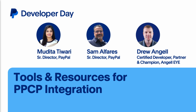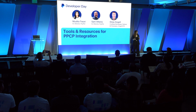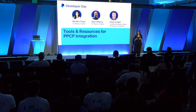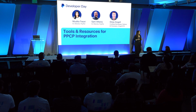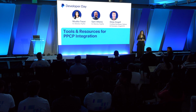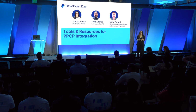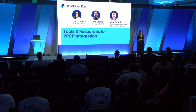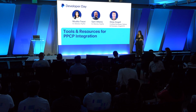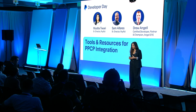This is for PayPal Complete Payments, or as we lovingly call it, the PPCP stack. This stack is specially designed to enable self-service for our small businesses and partners. So we will talk to you about the fundamentals of what that integration looks like for our developers who are seeking to self-service their way through the Fastlane integration.